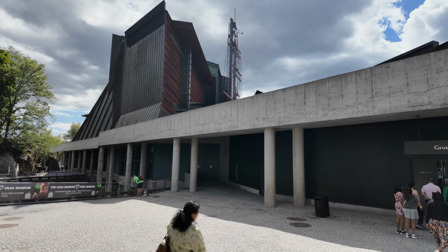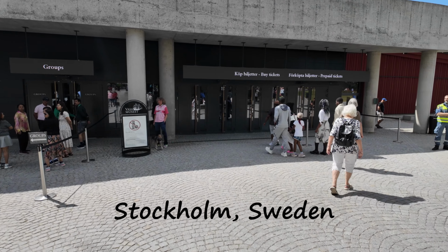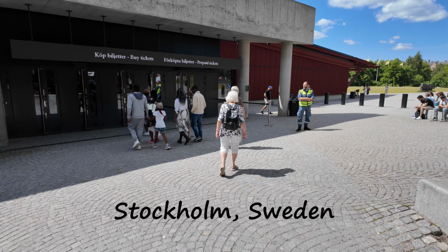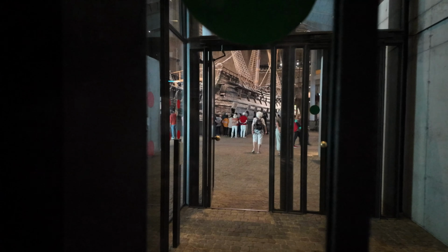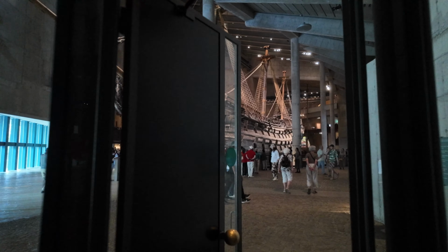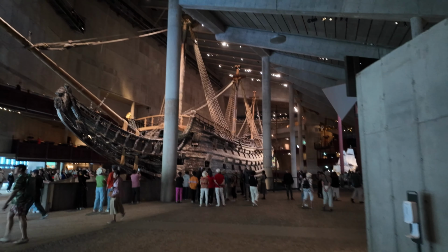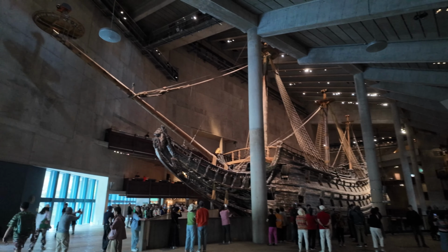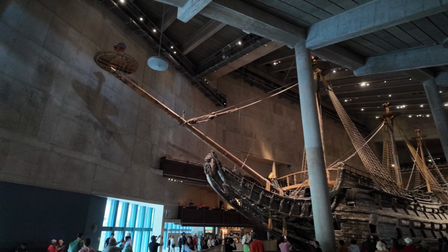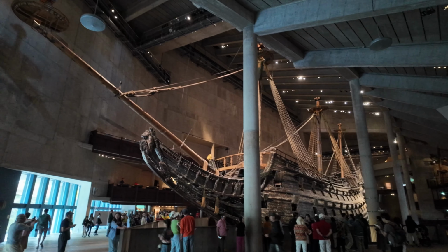Now let's talk about the museum for a moment. This is probably the finest museum in the world I have ever visited. Yes, it's dedicated to one thing, which perhaps gives them the advantage that they can cover it thoroughly. It is well explained in English, as well as in Swedish and other languages. And you walk in, and it's just a magnificent sight. It takes your breath away to see this ship.